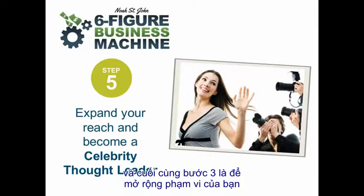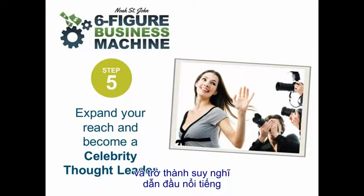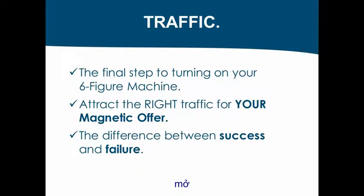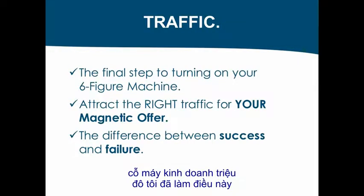And finally, step five is to expand your reach and become a celebrity thought leader. Expand your reach and become a celebrity thought leader. All right, so this is now where we get to traffic. All right, so this is the final step to turning on your six-figure business machine.